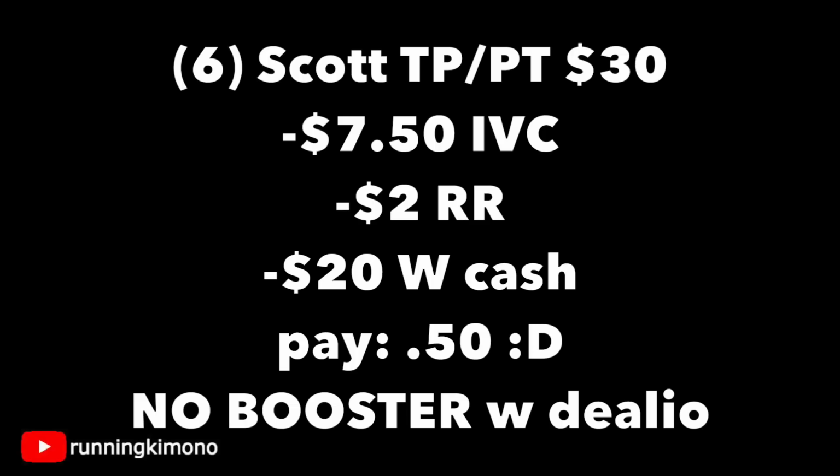If you have a $2 register reward that we were getting last week from the Tide deal, throw one of those in. Also throw in $20 in Walgreens cash and pay 50 cents plus tax. And you're doing this without a booster, of course, but it's just a way to get like 6 paper products on the cheap. Yes, you're losing $20 in Walgreens cash, but then you're getting all this paper. So I don't think it's the worst deal.